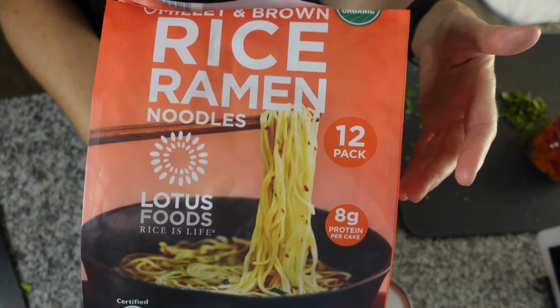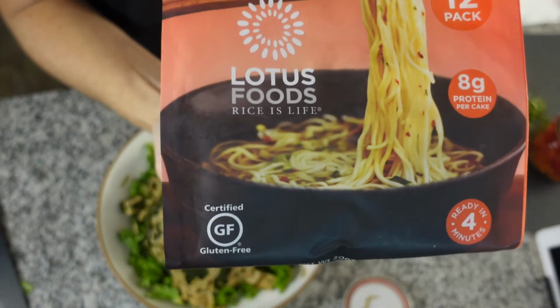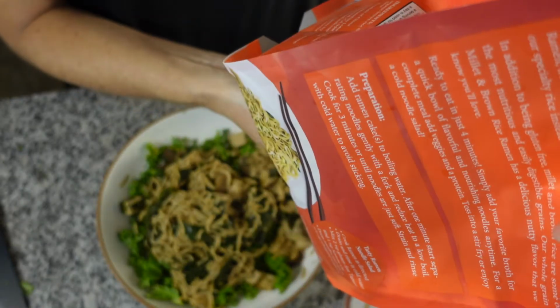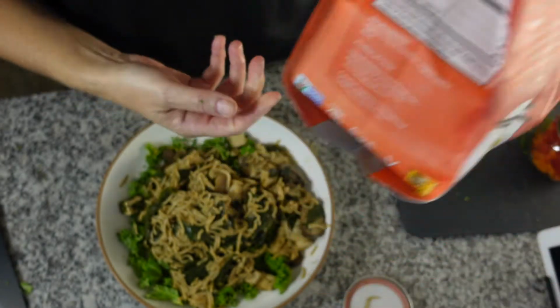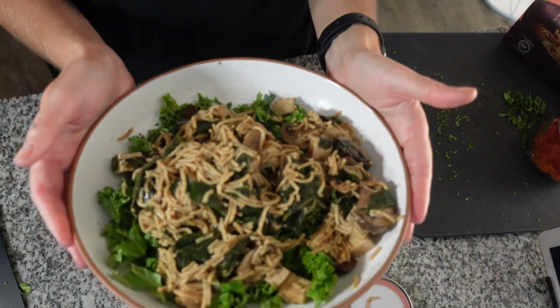I got these at Costco, but I am sure there are other places you can get them. You see they are Lotus Foods. The only ingredients are brown rice flour and millet flour. So those are 0 points. And then I bought a ramen mix at Sprouts.